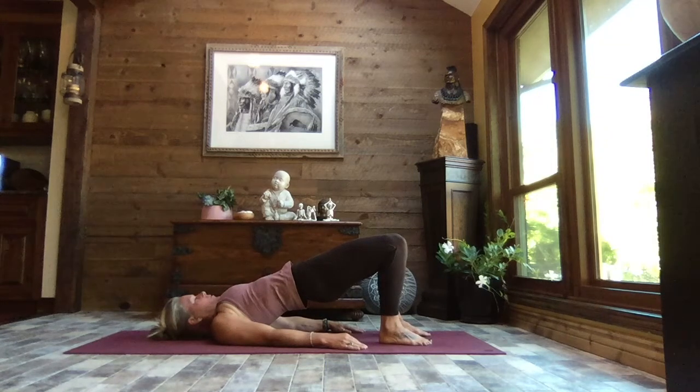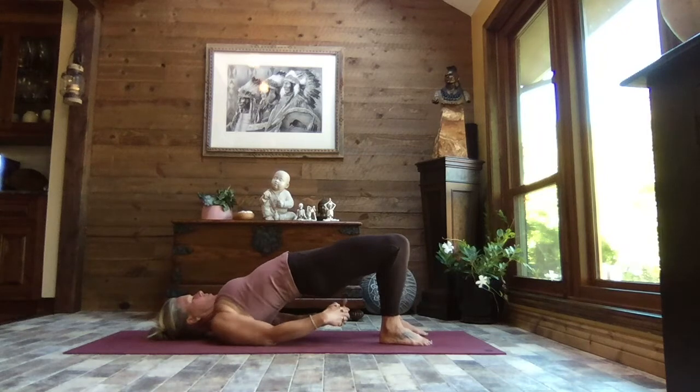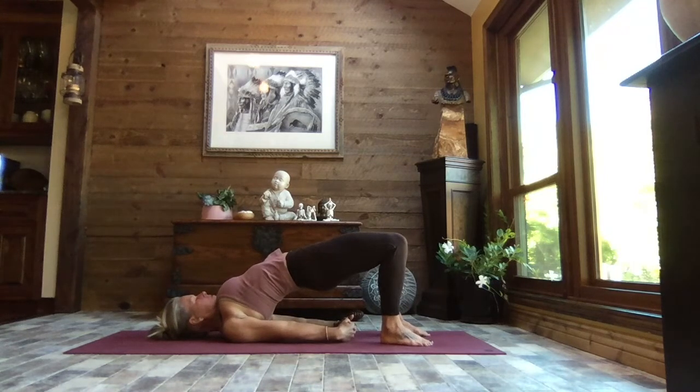Top of bridge pose, resting on the back of the shoulders and the back of the head. Bringing the hands behind your back, interlace the fingers, working to extend those arms out nice and long. Feels right to you, roll those shoulders underneath you. Squeeze those buttocks. Lift those hips. Close your eyes if you like.